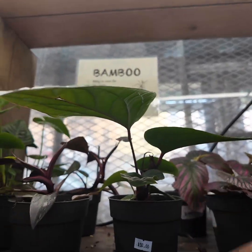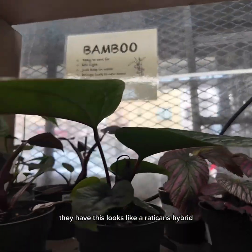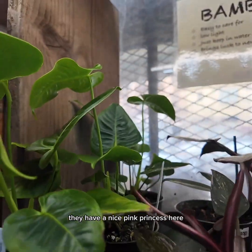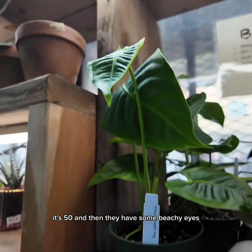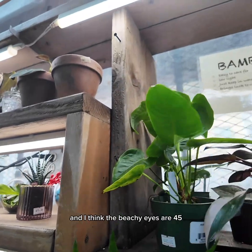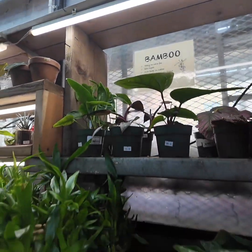All right. They have this. Looks like a radicans hybrid. And it's 30. They have a nice pink princess here. It's 50. And then they have some Bechei, and I think the Bechei are... They're 45.